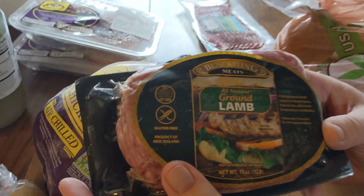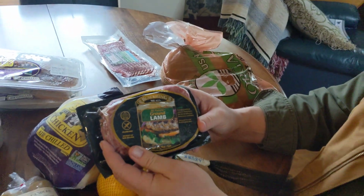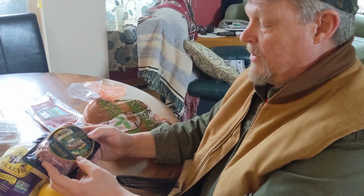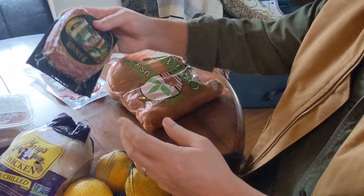Okay, we've got some all natural ground lamb. We haven't tried that, so we're going to give that a shot. Oh yeah, when you get really good grass-fed lamb, oh my gosh, it is so delicious. So really anxious to try that.